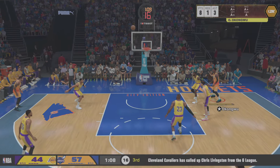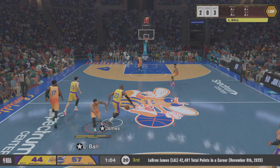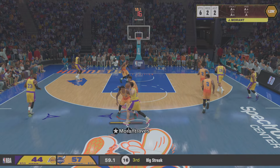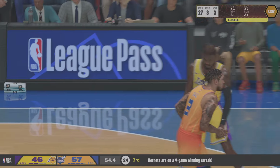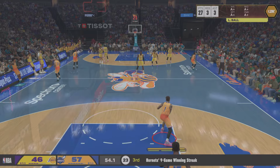Ball feeling it out a bit. It's hauled in by Los Angeles. 1:02 left here in the third quarter. Pass to Ayton, and he drops in the layup off the glass. Just impressed with the teamwork out there, setting the table for one another.